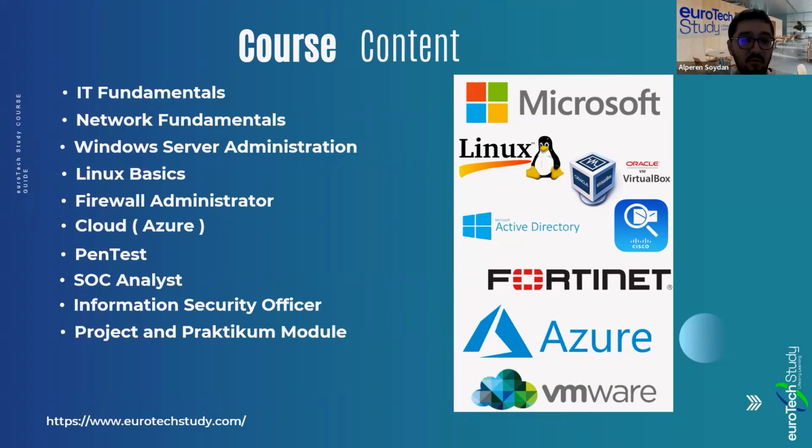Then we have information security officer. It's mainly about policy making and deciding the company cybersecurity policies. Then after all of them, when you feel ready about cybersecurity and when you get all the essentials about the different topics in cybersecurity, we have project and practical modules. The project module is the module where you are practicing all the things you have learned in the training. So it's mostly on you. You are practicing, and we are trying to find your lack of knowledge or the topics that you are missing, and we are trying to close the gaps here.